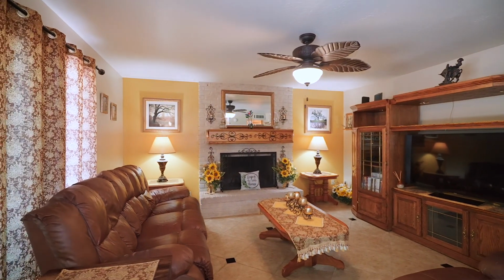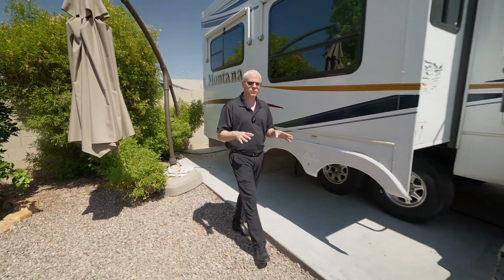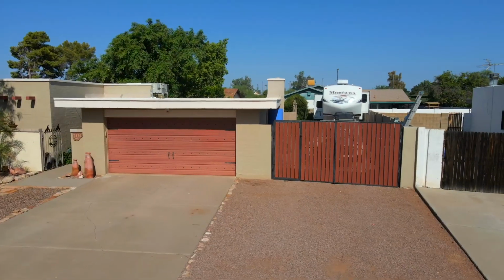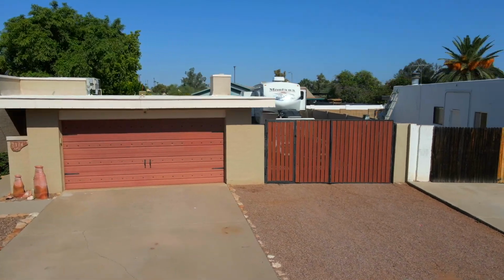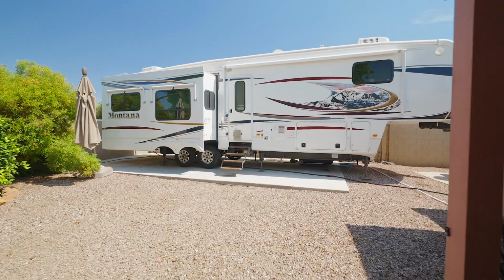All right, we're gonna break down the backyard into thirds, and the best way to break down the first section is have me walk and talk. So on this side of the yard, you have an RV gate. As you can see, you can fit a full RV on this side of the yard.